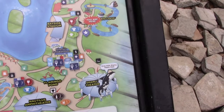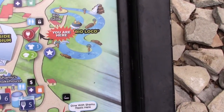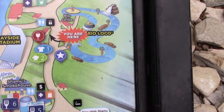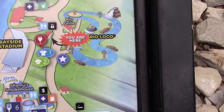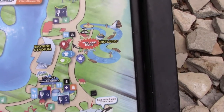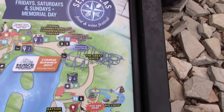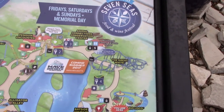It says right here, you are here. That's where I am. If you look really, really closely, you'll see me right next to that R. But anyway, we're going to keep going. Show you the Great White. Move around to the Steel Eel.